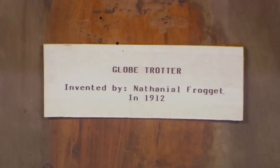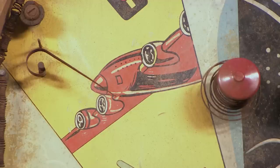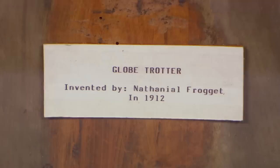We've got a label down there, which someone's added, and invented by Nathaniel Froggatt in 1912. I'm not sure what that's referring to, because the quick research I did on this pulled up 1951 as the date this was designed. But you got any ideas what the 1912 might be? I've got exactly the same as what you've got. The actual pinball was made in 1951, but Nathaniel Froggatt, I'm guessing, it could be patented. I'm not entirely sure. You found it in the skip, right, or the basement?